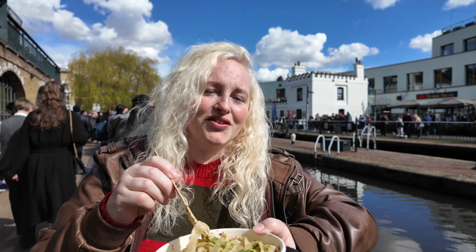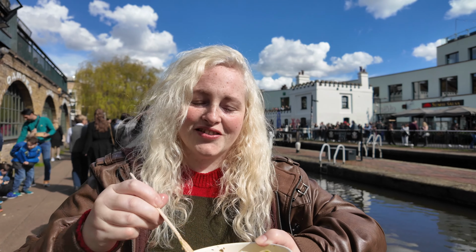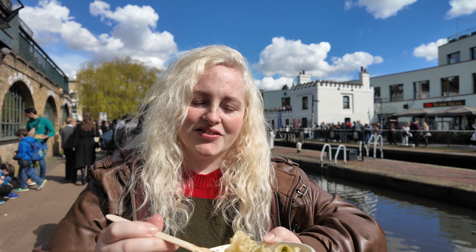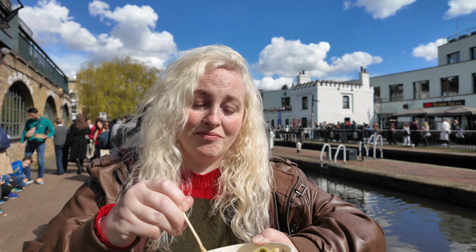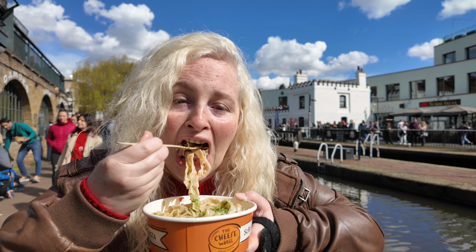So as you can see, the sun is shining. Perfect weather to eat al fresco and enjoy some lovely pasta. Bit of an Italian theme it's turned out to be, but you know what? The heart wants what the heart wants.